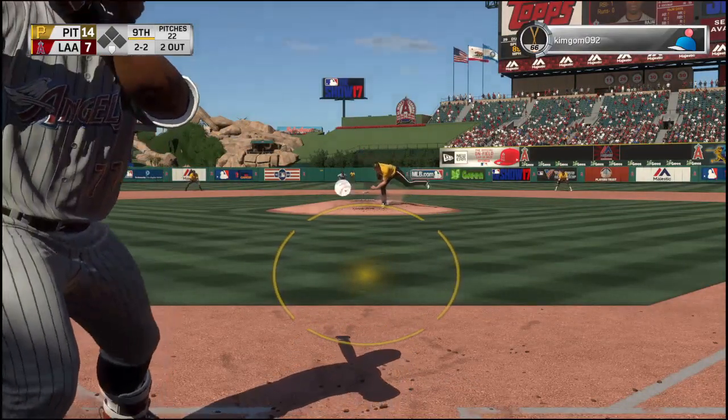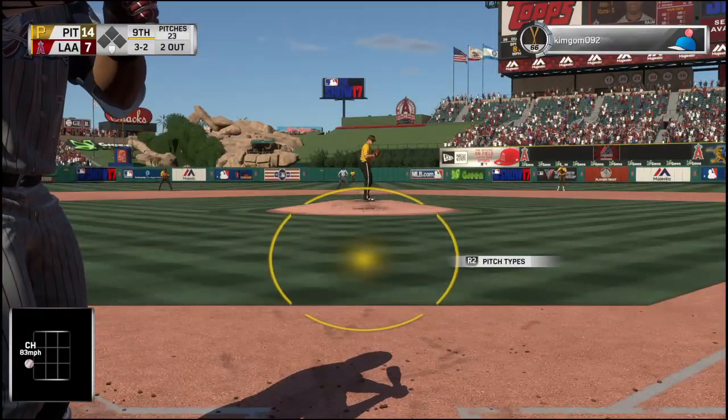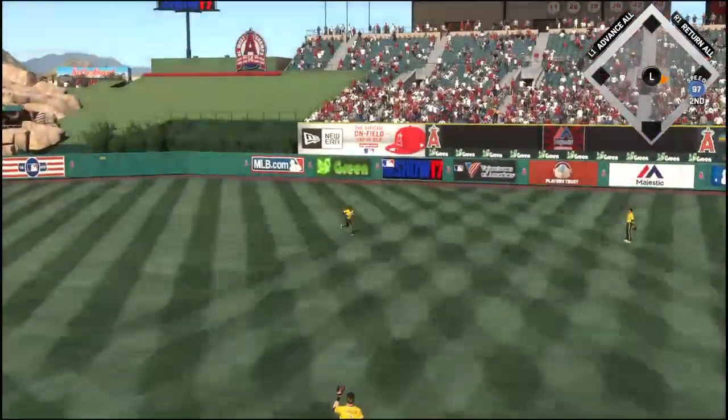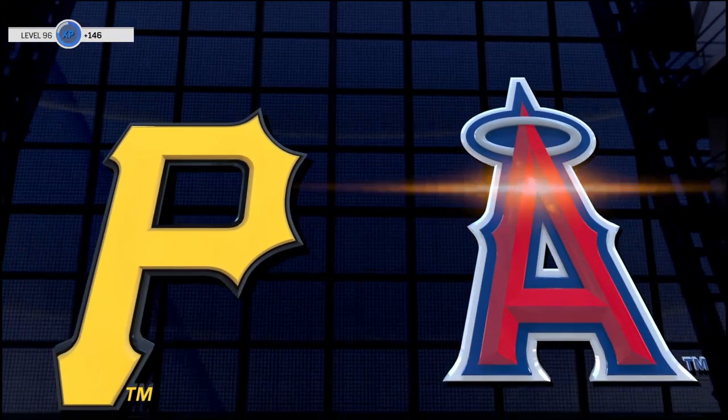It can be tough to lay off a high fastball like that because right at your eye level, it looks like it's so easy to hit, and then it's by you. Bro, you don't want to get caught looking for the final out. That's a tough pitch to lay off. Griffey is there to make the catch, and with that, the ball game is over.